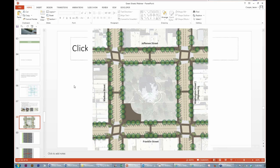Well, the street is a tough place for trees, and I'd like to think we could have all 80 trees that we're showing here. The reality is we'll probably end up backing off and having fewer, and making sure that where we do put them, we can support them with soil.